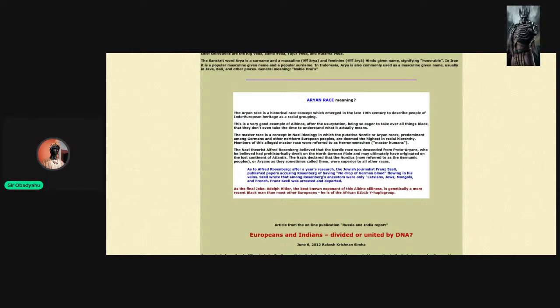As to Alfred Rosenberg, after years of research, I'll say the Jewish journalists, no shots at them, Edomites, Franz Schwitzgebel published papers accusing Rosenberg of having no drop of German blood flowing in his veins, and wrote that among Rosenberg's ancestors were only Latvians, Jews, Mongols, and French. Franz was arrested and deported.